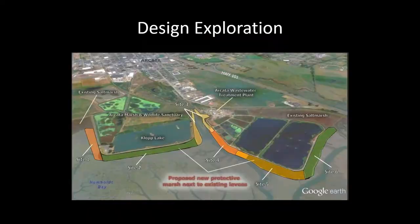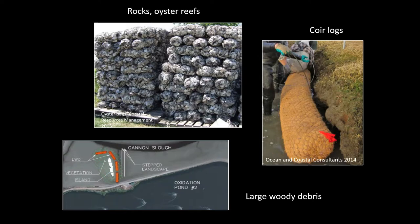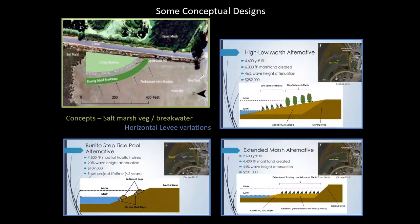The city worked with Humboldt State University with engineering students there on the initial conceptual designs, and they divided the project area into six sub areas, each with its own conditions in terms of erosion and wastewater discharge and so forth. And the students worked with incorporating natural materials like oyster reefs to encourage native oyster colonization on structures in the living shorelines, coir logs, large wood, and developed some initial conceptual designs looking at building out marshes along the levee or creating these kind of step pools with oyster reef and sediment logs with kind of mud flat in between. They estimated cost and wave height attenuation for each of these different approaches.